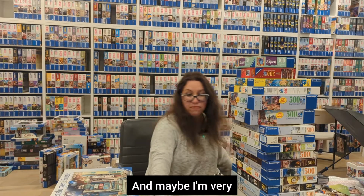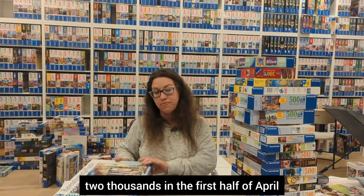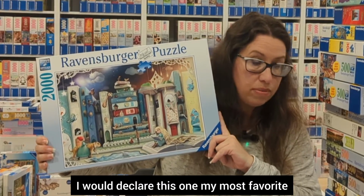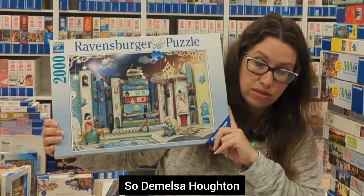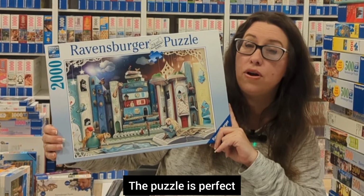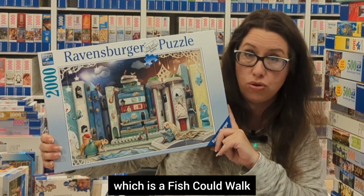And I'm very proud of myself for being able to do 2 2000s in the first half of April. So maybe I would declare this one my most favorite puzzle of the first half of April, even though it's a tough choice, I have to say. So Demelza Houghton, Novel Avenue from 2020. The puzzle is perfect. Now I only have one more Demelza to do, which is If Fish Could Walk.